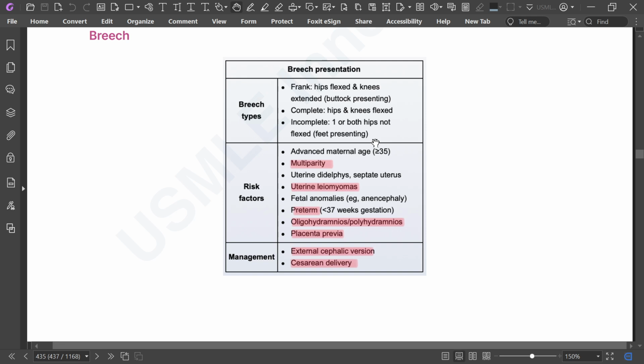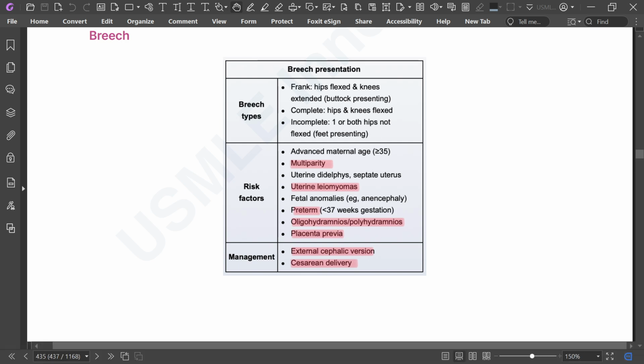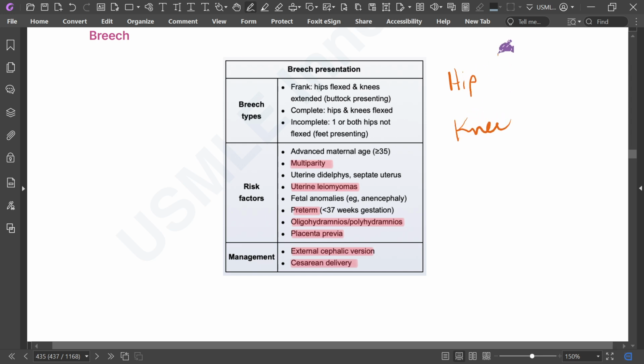There are three types of breech: frank, complete, and incomplete. For frank breech, the hip is flexed and the knee is extended. That means buttock presentation.